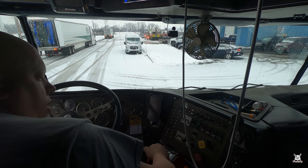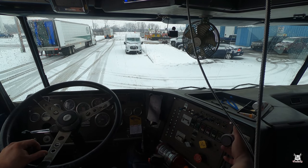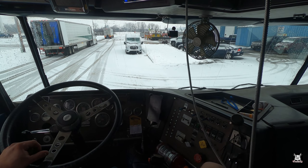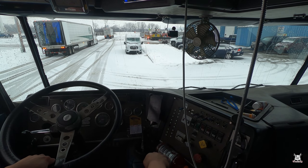Kill the high idle, release the brakes. Let's push up on this. That's my trailer brakes. This is so in a case of an accident or a jackknife, I can yoke down on this and then it'll apply the trailer brakes only. We don't need that. That's the interaxle lock, we don't need it.